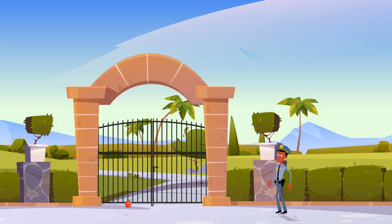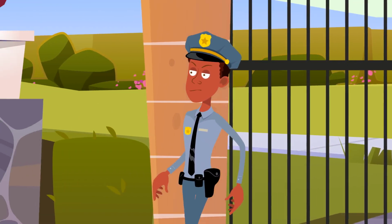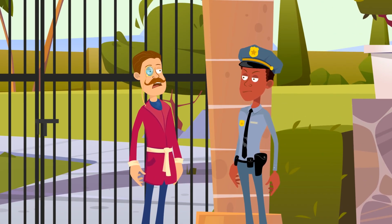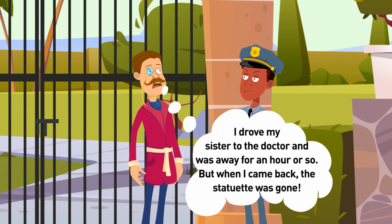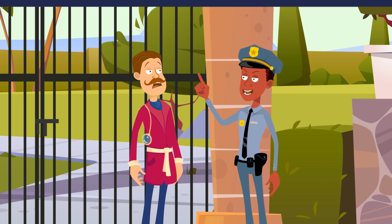Detective Morris had some other urgent things to do, but he promised to come back in the evening to figure out the solution. But when he arrived several hours later, Mr. Carter was in despair. "I drove my sister to the doctor and was away for an hour or so. But when I came back, the statuette was gone." Detective Morris didn't believe the collector. Why?